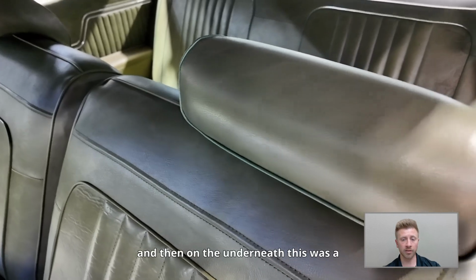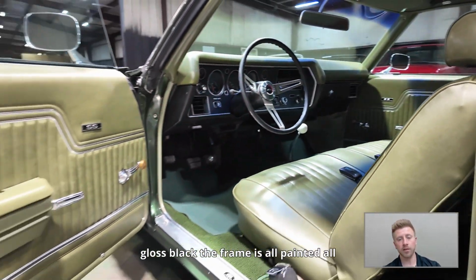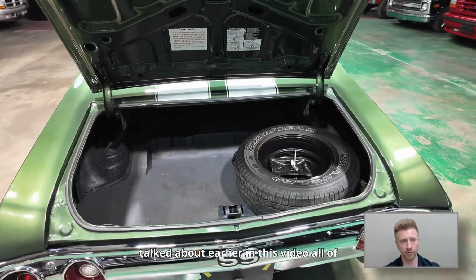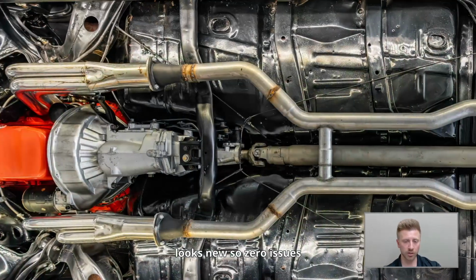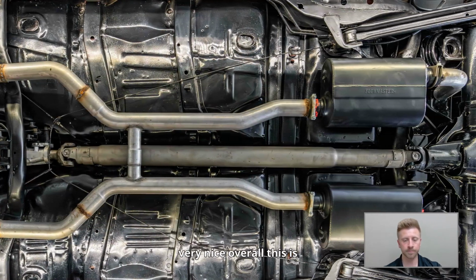And then on the underneath, this was a frame-off restored car. The floors are all painted gloss black. The frame is all painted. All the suspension and steering components, like we talked about earlier in this video, all of that stuff basically looks new. So zero issues on the underneath. It was done with a purpose, and it shows very, very nice.